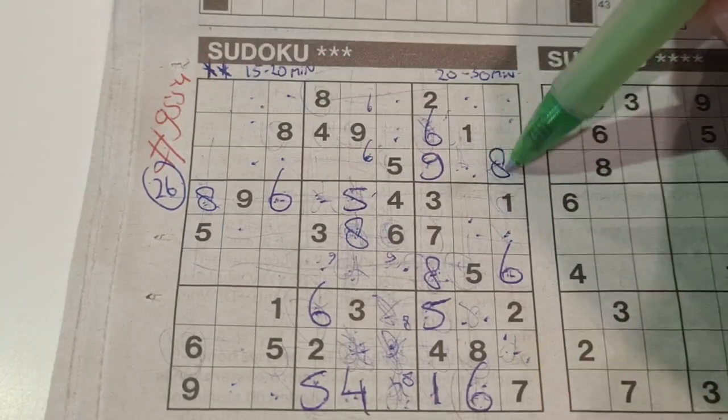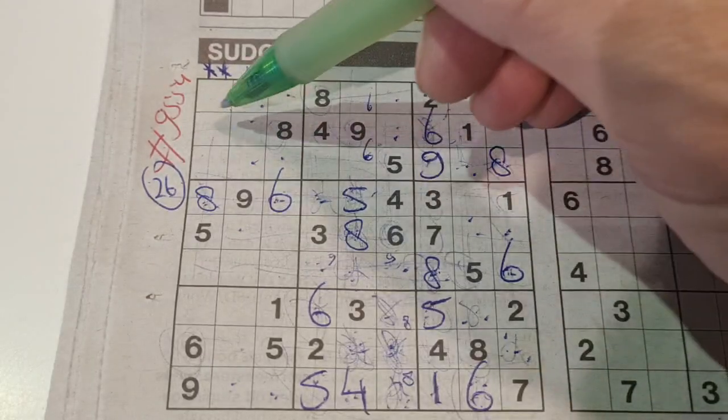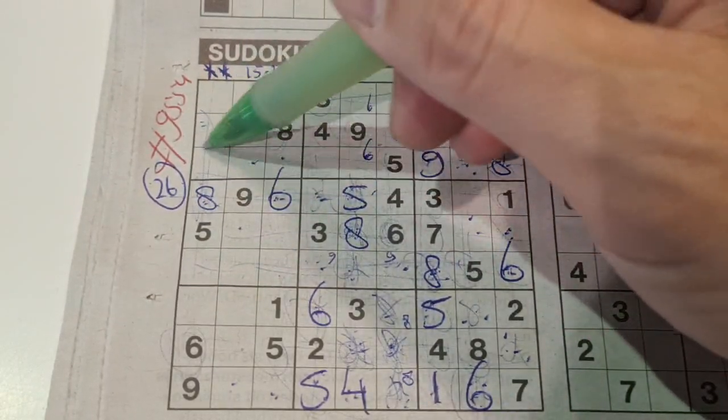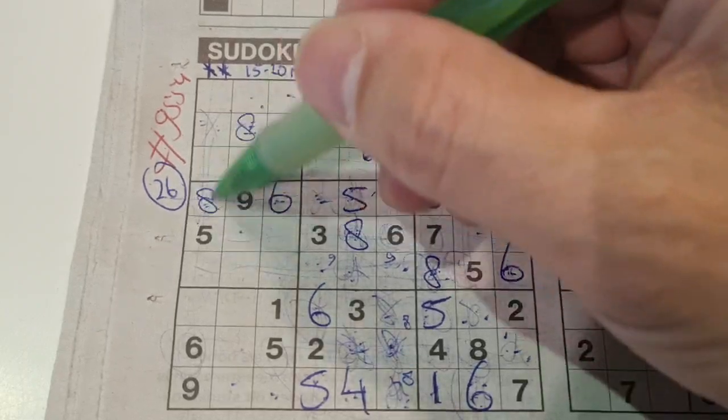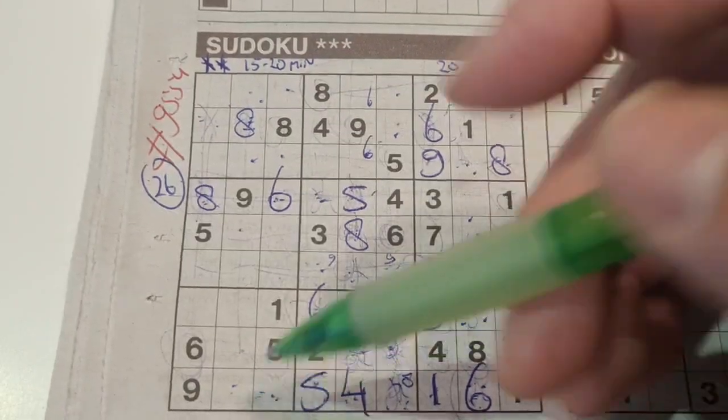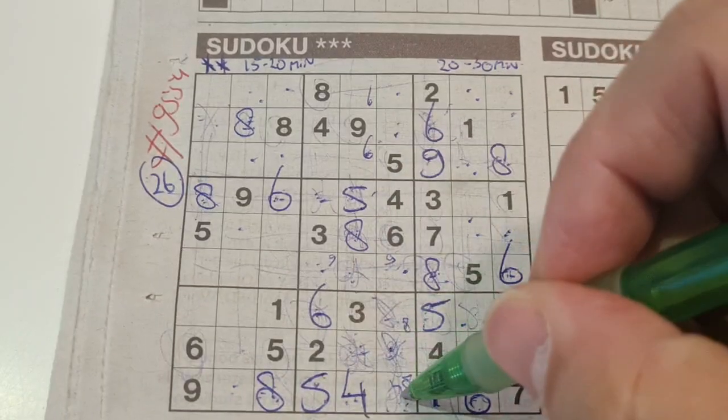8 in the first row, 8 in the third row. So the row between, the second row, the only 2 places left for 8 should be here or there. We have 8 in this column, first column, no 8 there. 8 should be here. 8 in the first column, 8 in the second column, so the third column, the only place left for 8 should be there. Mark those 2 boxes earlier with 8.